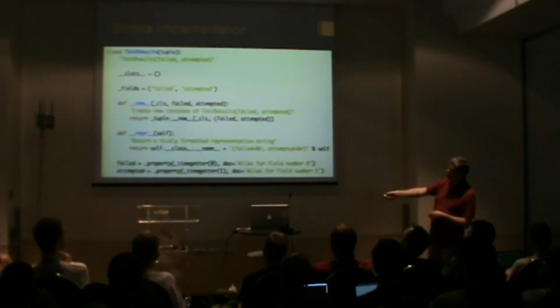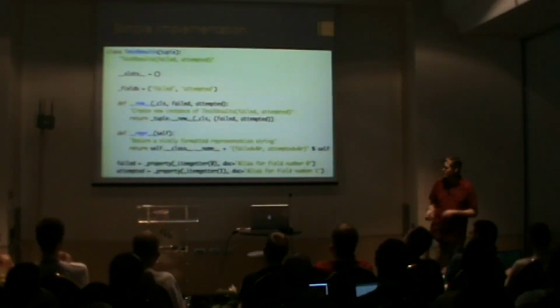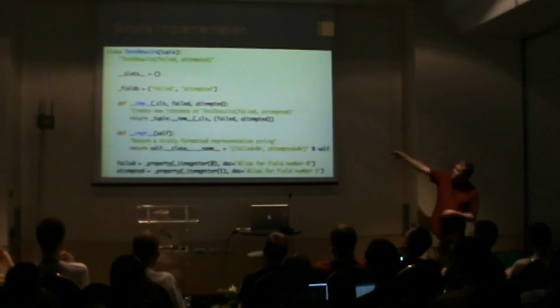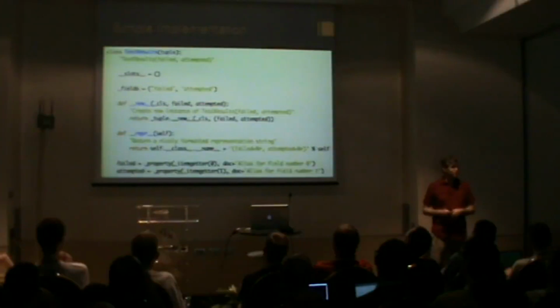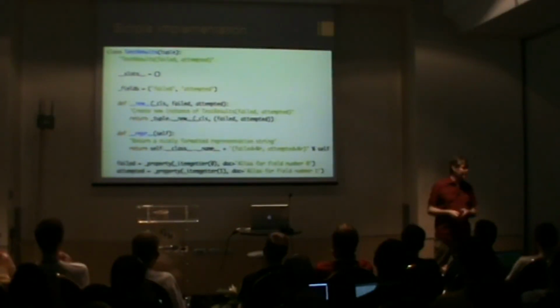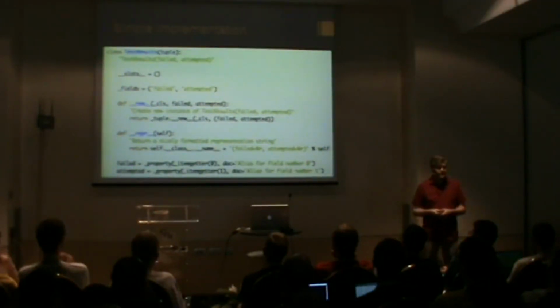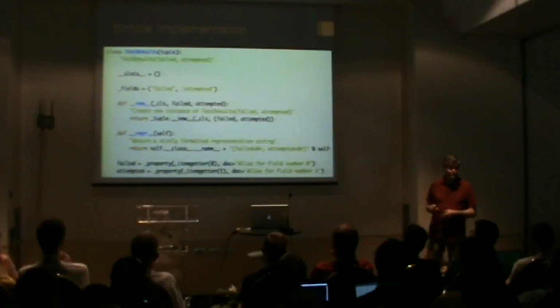So whenever you take your TestResults.failed, it will trigger the property, which calls an itemgetter, which grabs something from position 0, and it will give you a nice docstring in your tooltip saying failed is an alias for field number 0. So if you were going to write TestResults on your own to create a namedtuple, that's what you'd write. You might add in some extra convenience methods, but this would be the start. Easy enough? How do I make this?